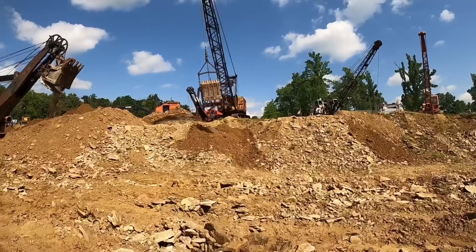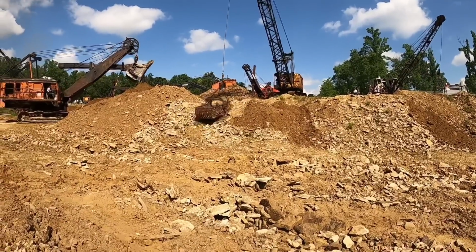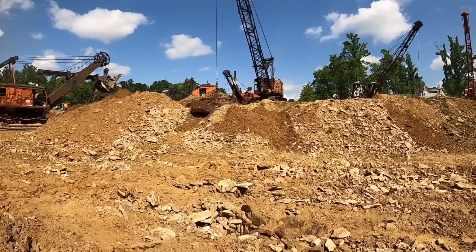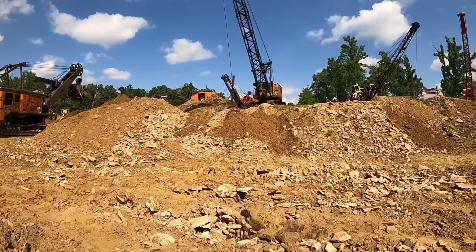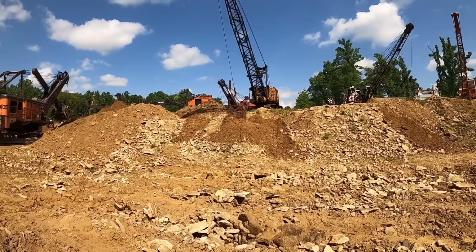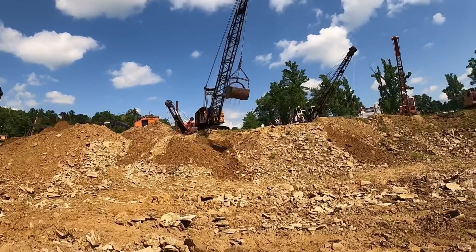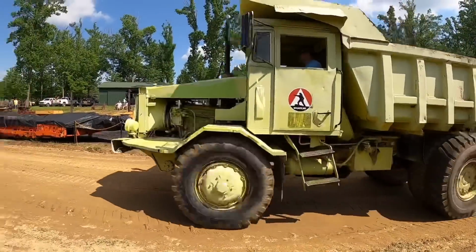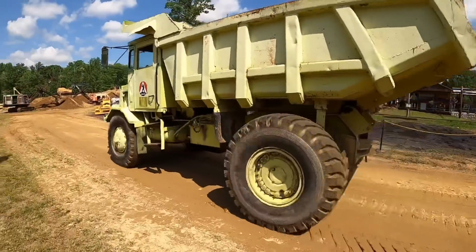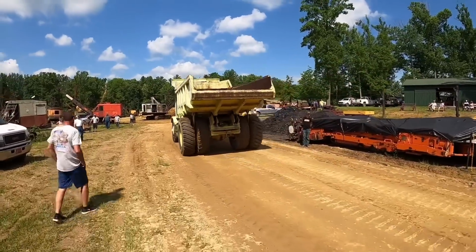He'll kind of cast that bucket out there, drop it. Well, that's how it's done right there. That's how it's done. Absolutely awesome. There's a screaming Detroit, the old Euclid truck.